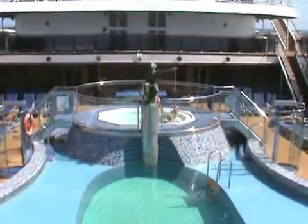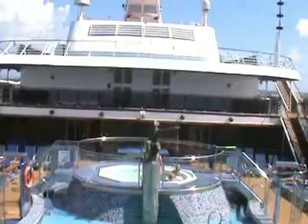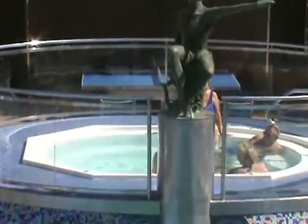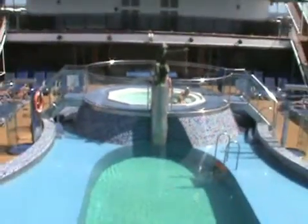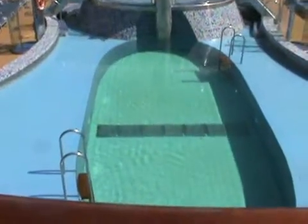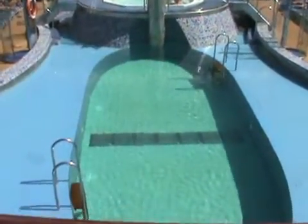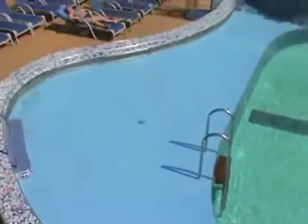There's another hot tub. The gymnasium has a sauna and I believe a steam room. There's a beauty salon and massages are offered at an extra cost, of course. There's a hairdressing salon, manicures and pedicures are available, facials, all the luxuries if you're able to afford them.